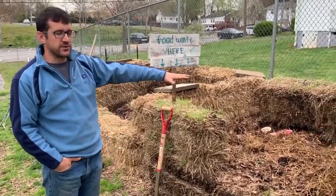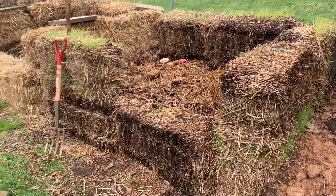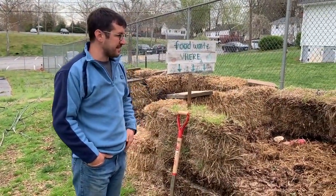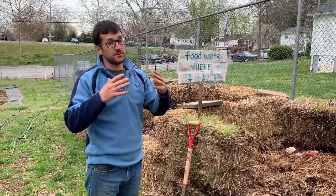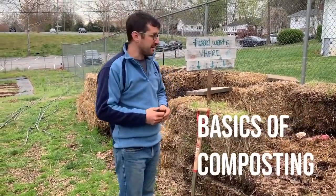If you can imagine, this is about 2 cubic yards of organic matter. It's a lot to turn, even with college-age volunteers. It's demanding work. And so the straw bales let us turn the pile less frequently. We turn each pile about twice. And so from there we can get into the basics of composting.